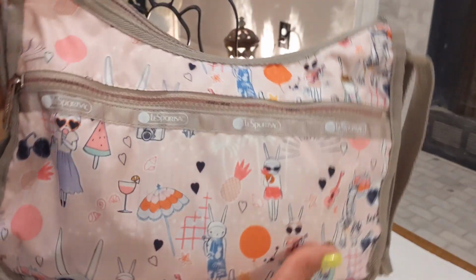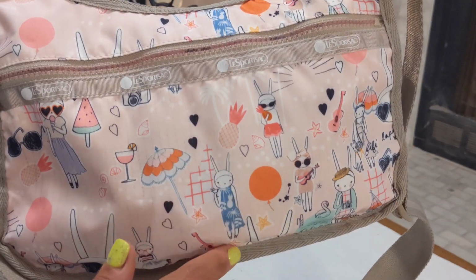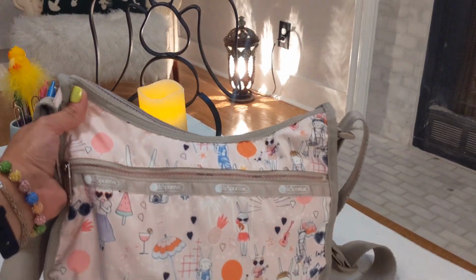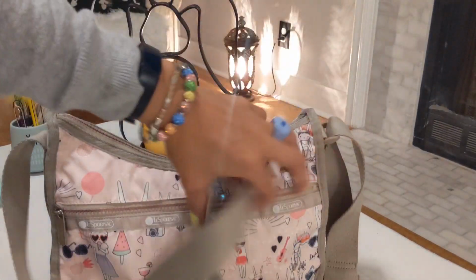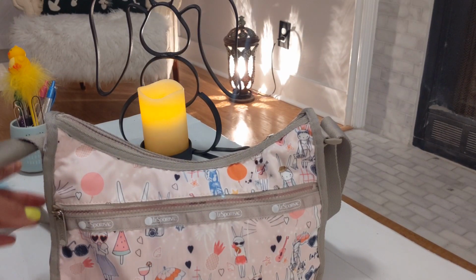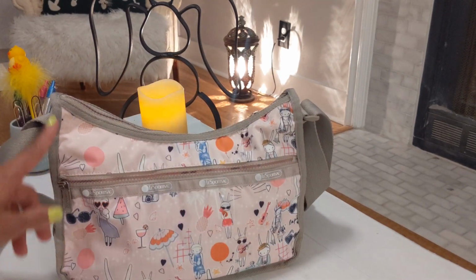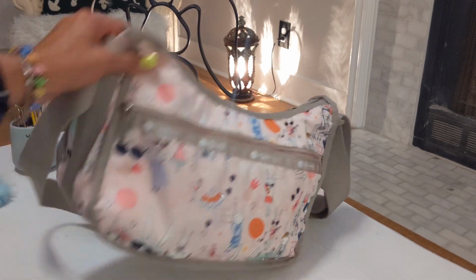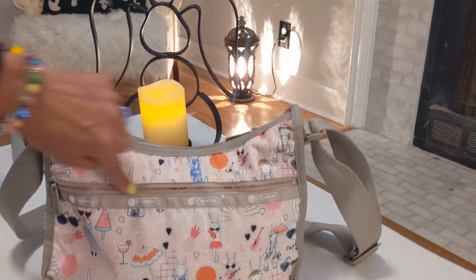This is the bag that I've been wearing for the last couple of weeks. This is a Lesportsac bag, and I'm a very big fan of Lesportsac. Great quality, and I like that they're not heavy. This is their classic Hobo, a classic style of bag made of their nylon woven fabric. It is about 12 inches long this way, about 9 height, and about 5-ish dimension right there. This bag has two zippers that run all the way through.